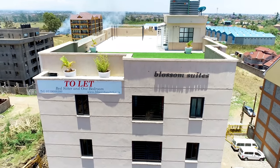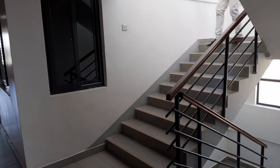My name is Melvin. So guys, today's episode is beginning along Ruiru Kamiti Road and we are at Blossom Suit Apartments. Right here, we have one bedroom and studio apartment units for rent. These apartment units have a really nice executive finish and they are going at a really nice rental price. So stay tuned for this one. I know you're gonna like it.